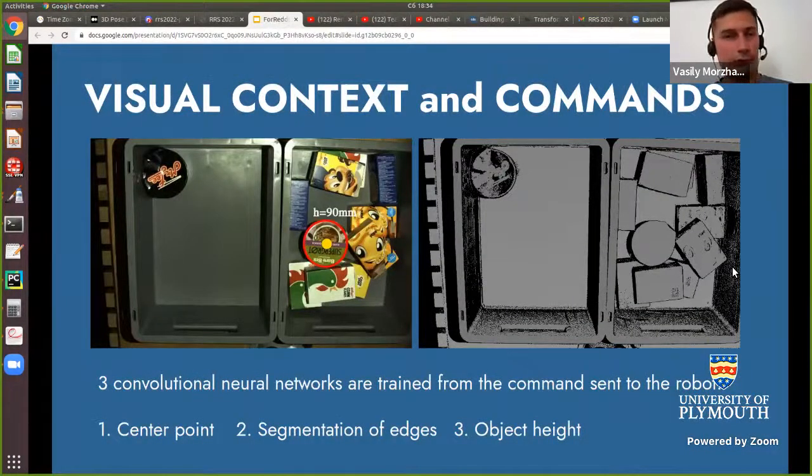So how it was done for the first case, for groceries. Actually, when you send a command, you have a visual context, that is an image, and you choose a picking point and you show boundaries, and the height of the object. So it's enough to train three convolutional neural networks based on that: central point, segmentation of upper edge, and estimation of the object height. It's a hidden parameter, but we just can remember the height of this particular object. And then those three neural networks are inferenced, and it works autonomously. So here you see an RGB frame and depth map, or depth frame, for a particular case.